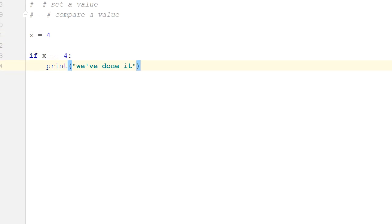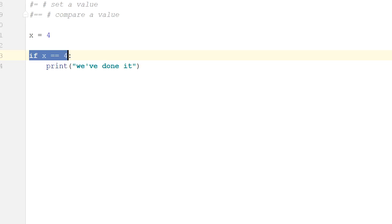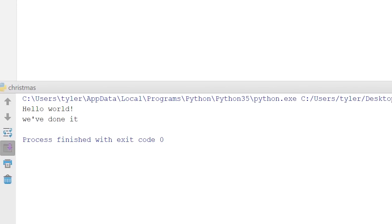So now we can come down here. This statement will not print all the time. It'll only print if x is equal to 4. So we run this. We come down here, and we see that we've done it. What a time to be alive.